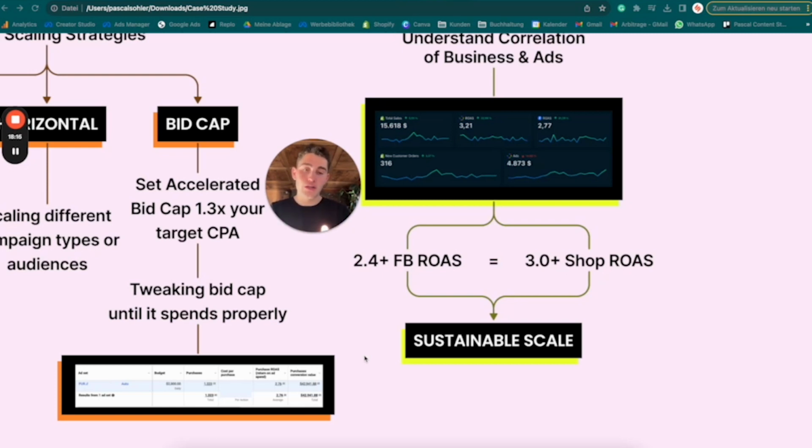Right, so what you have right here is, for example, the correlation between our Facebook ROAS as well as shop ROAS. And if I see a Facebook ROAS of 2.3, 2.4, then I know that the shop is probably also doing something like a 3.0. And then you can also manage the ads in the ad account. You get a better understanding of how they do, what needs to be done in the ad account, and when you can scale something and when you can't.